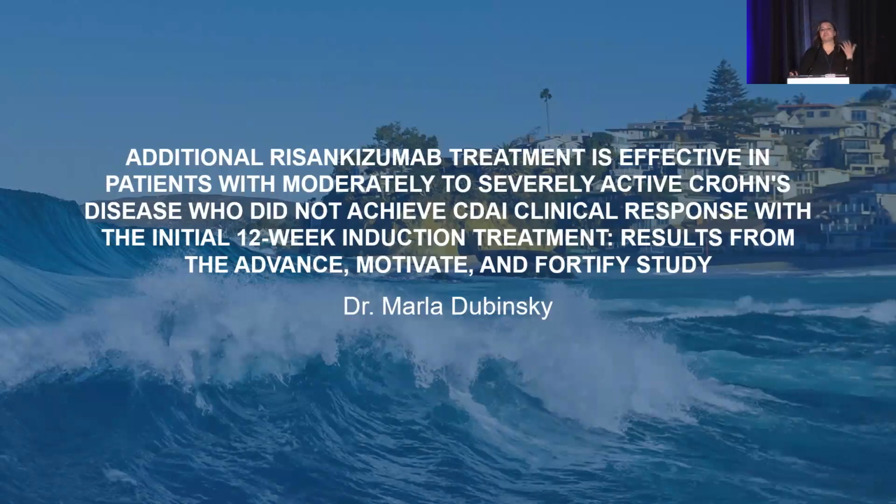So if patients didn't respond at week 12, most patients were then taken out of the study. And so what this abstract is showing is if maybe patients won't respond at week 12, maybe they'll respond at week 13 or week 14. So they wanted to see if we just kept patients going on the drug, can we capture some of those patients that initially didn't respond at week 12? So this is from Marla Dubinsky at Mount Sinai.